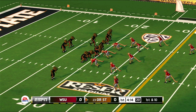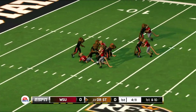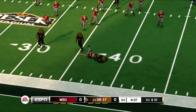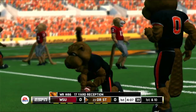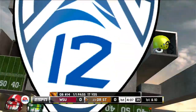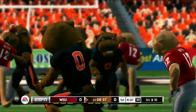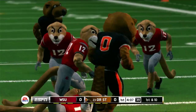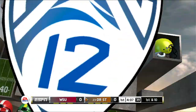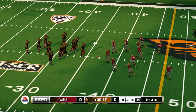Three down. Mike 13. And down he goes. 37. That's pretty impressive. Accuracy is important, but just as important is having receivers that can make plays. It's first and 10. Ball on the 37-yard line.